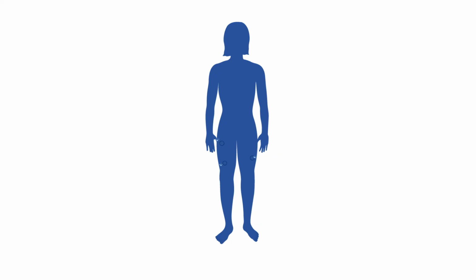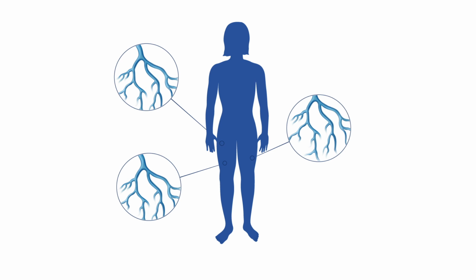Complete spider vein treatment usually requires 2 to 5 sessions, but each patient typically has different treatment needs. Even with treatment, spider veins may persist or even reappear. It is also very likely that you'll develop new spider veins in the future.